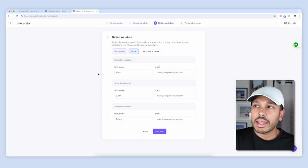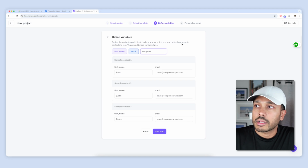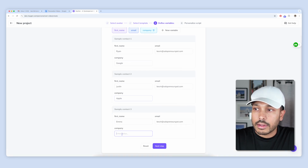And now that we've done that, we just need to define our variables. In our case, we have first name, email's always there by default, and we want company name. We'll just call it company as our new variable. So Ryan is gonna work at Google, Justin's gonna work at Apple, and Emma's gonna work at Microsoft. And then you just hit next.